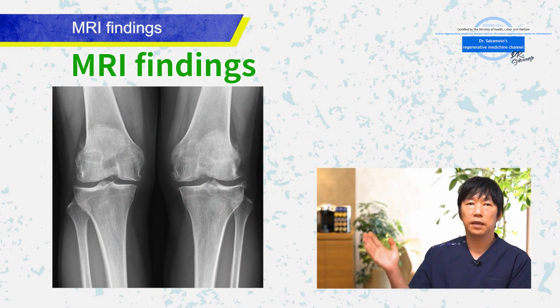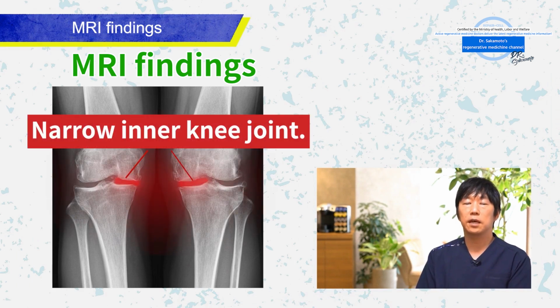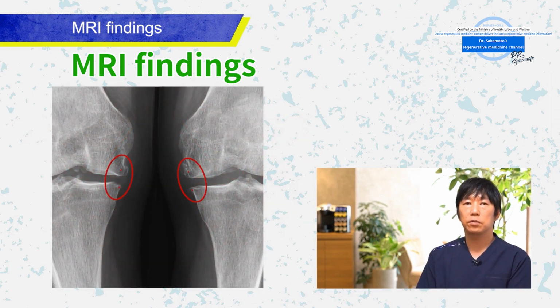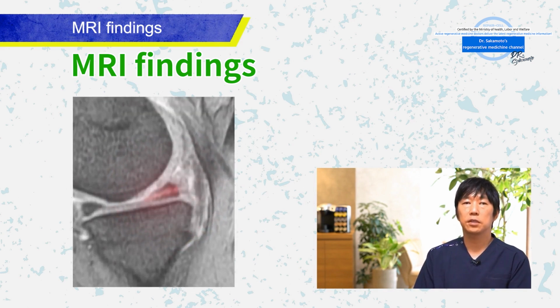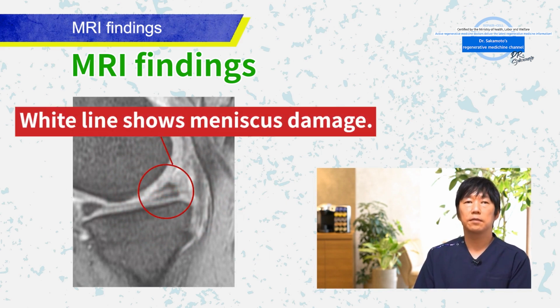These are her MRI findings. The MRI findings show a slight narrowing of the joint space on the medial side, and you can see bone spurs like this. This is another additional MRI finding. The MRI specifically revealed a horizontal tear in the posterior horn of the medial meniscus. As you can clearly see, there's a white horizontal line distinctly visible on the MRI scan.